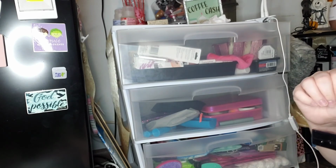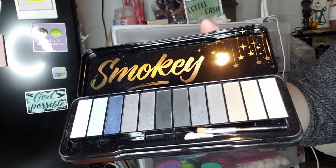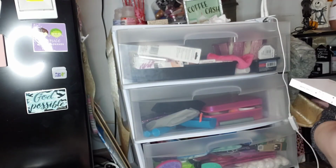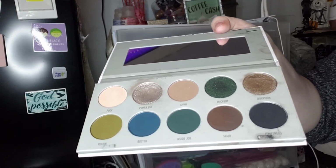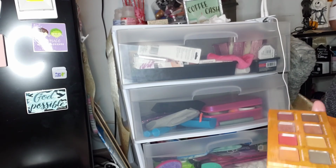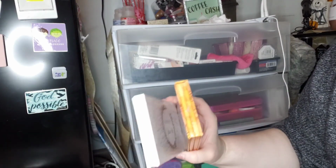I have the Smoky eyeshadow palette, the Color Workshop. I think I got this from Walmart. Last Christmas, I believe. So really pretty colors as well. I also have the Morphe Jaclyn Hill eyeshadow palette. And I also got this Essence Spice Up Your Life eyeshadow palette. Really pretty fall colors. I was wearing this palette a lot in the fall. I did get this from Walgreens. The Jaclyn Hill I got from Ulta.